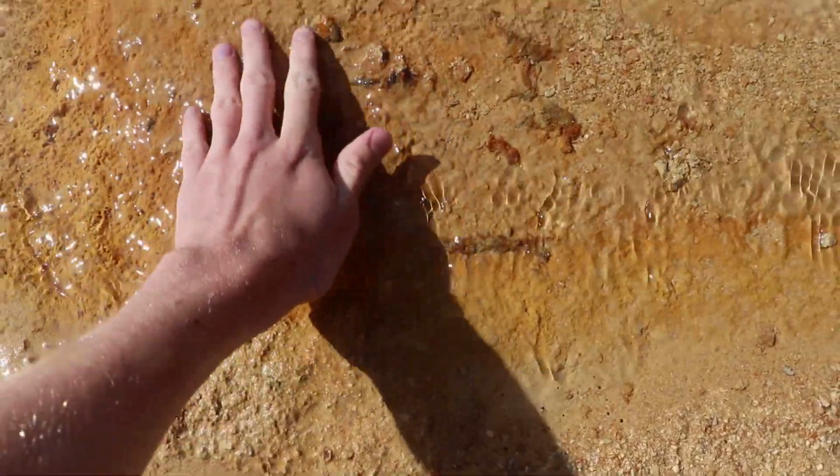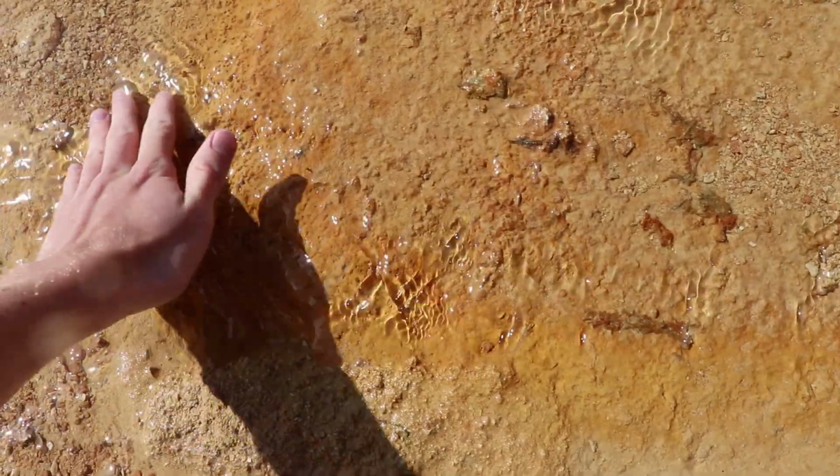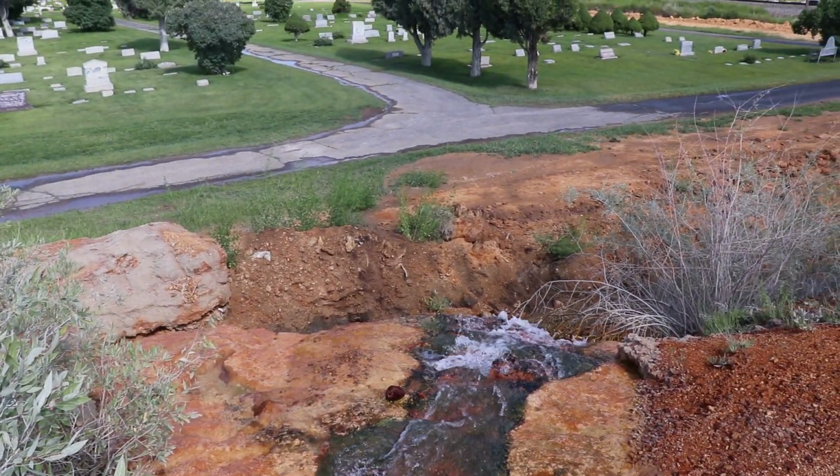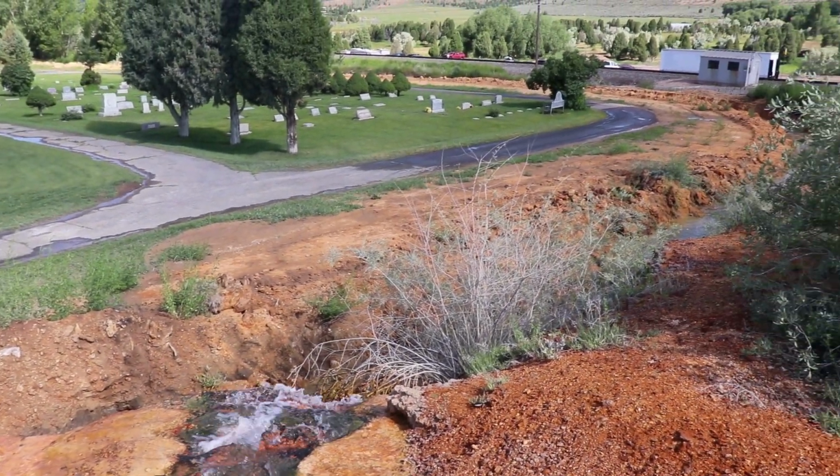And it's actually really warm, not boiling hot like actual geysers. You can touch it, it feels quite nice. It all trickles down here by the cemetery.